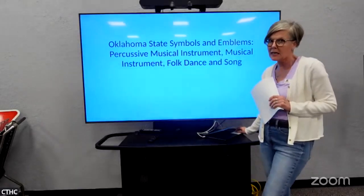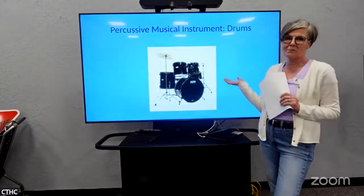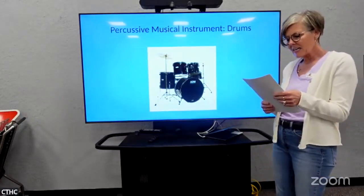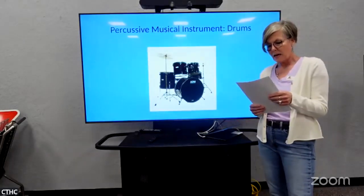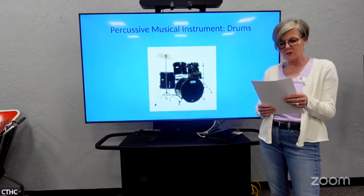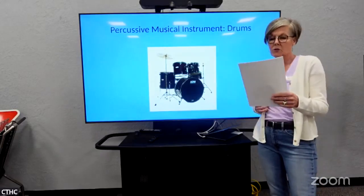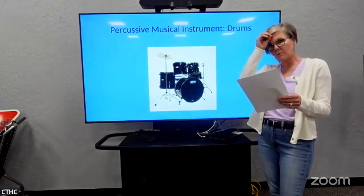Now, if you were going to guess what that might be, I'm sure you would all say drums, and you would be correct. In 1993, the drum was designated and adopted as the percussive musical instrument of the state of Oklahoma. According to the Oklahoma Historical Society, drums are a vital part of many types of music in Oklahoma.